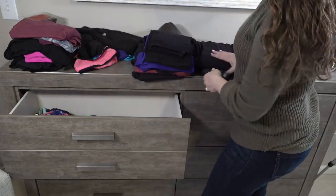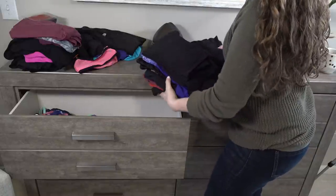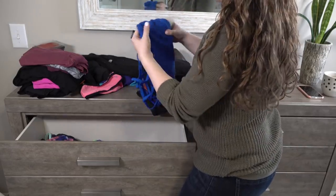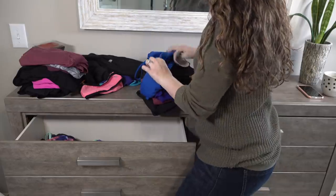So already with pants, I'm getting rid of a few. I had three pairs of shorts. I never wear shorts when I run anyway. So keeping these pants, getting rid of these. So the last things in here are sports bras. I use most of these, but let me at least do a quick sweep of it.